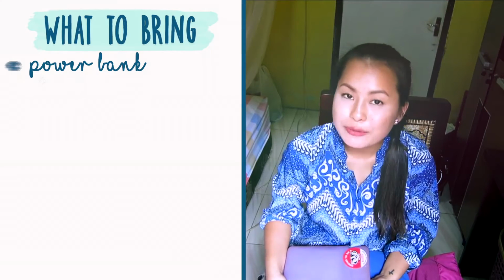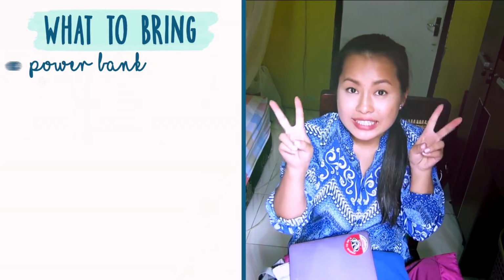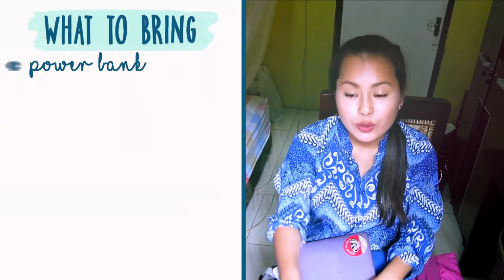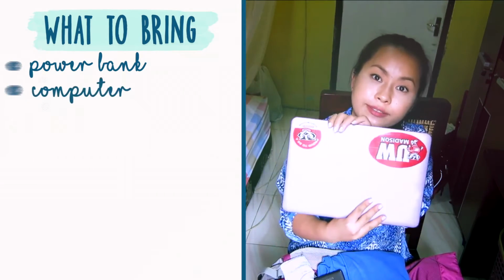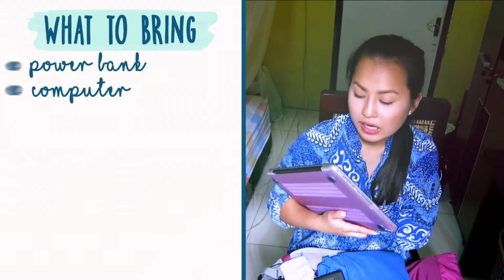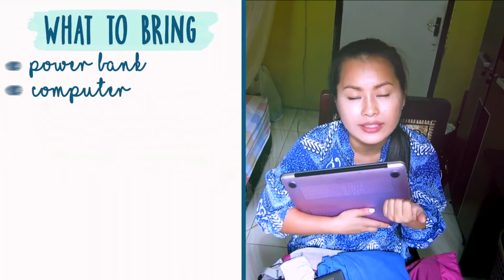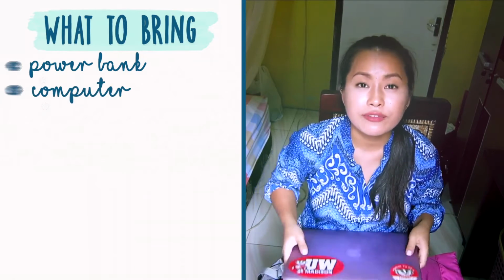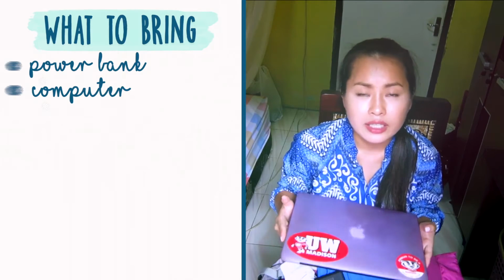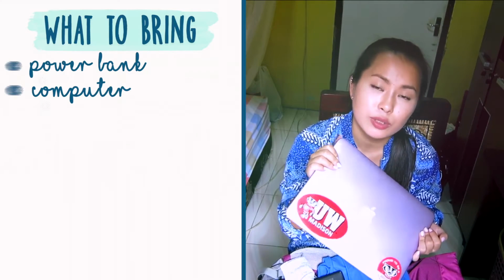The next thing you really need to bring, even though Peace Corps says that you don't necessarily need to bring it, I highly recommend for you to bring a computer of some sort. So this is my MacBook Pro, and I'm really happy that I brought it. I don't think that I would be able to do a lot of the work that I do, such as lesson planning and whatnot, without it. So highly recommend for you to bring a computer. And of course you don't need to bring your MacBook here. You can just buy a cheaper computer to bring with you, but I highly recommend a computer of some sort.